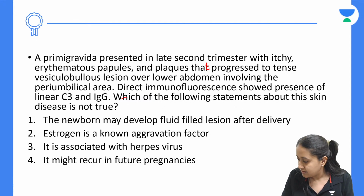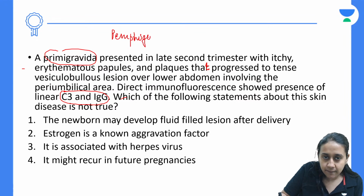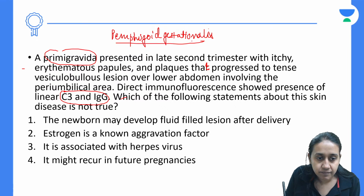Very nice. The correct answer of this question is, anyone? Whenever you have C3 and IgG and presence of lesion in a primigravida, the diagnosis is of pemphigoid gestationis. It is nothing but bullous pemphigoid of pregnancy.